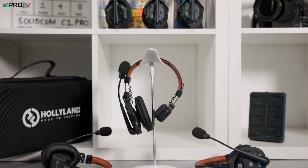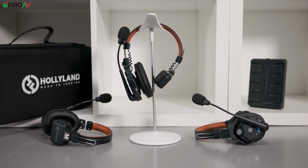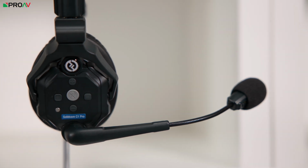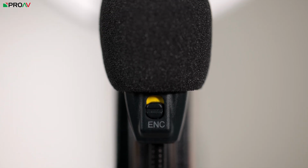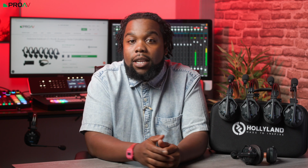Now, the standout feature here is of course the new dual mic noise cancelling technology. It uses one of its mics to focus precisely on the speaker's voice, while the second mic samples the environment and cancels out external noises. This really helps to isolate the speaker so that they can be heard in loud environments. Now, this feature is engaged right out of the box, but you can toggle it on or off using the switch at the top of the mic arm.